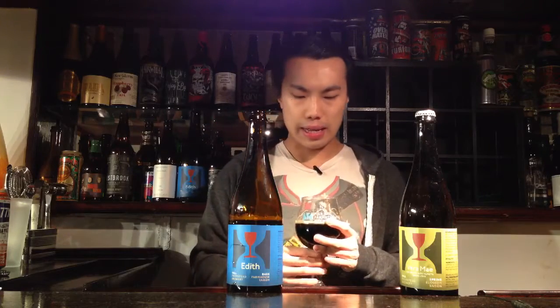Really interesting stuff. I'm grasping for words. It's really nice and complex. Again, it's a wonderful balance of tart up front, this fruit quality along with that tart quality, hops, funk, roastedness. It's just awesome. Really like it.